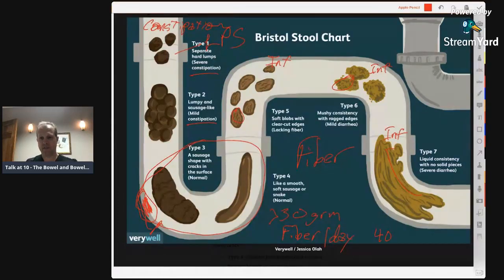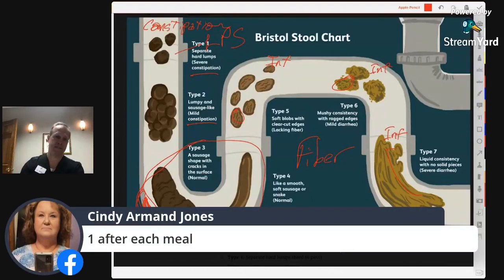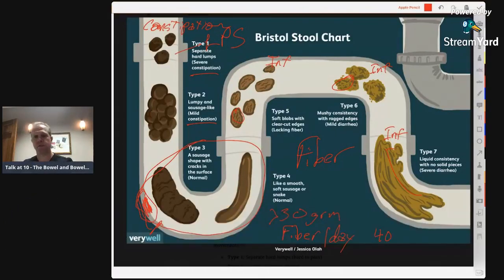Yes, Cindy, one after each meal. And that's typically the way it goes. You get one in, you got one going out. And that's what you want. And you want the stool to look like I said, like these two. As you get that, the bowel is working and moving well, and you're not holding things up and allowing LPS to sit there in the intestines, poke holes in the intestines, cause leaky gut, and do all those kinds of things.